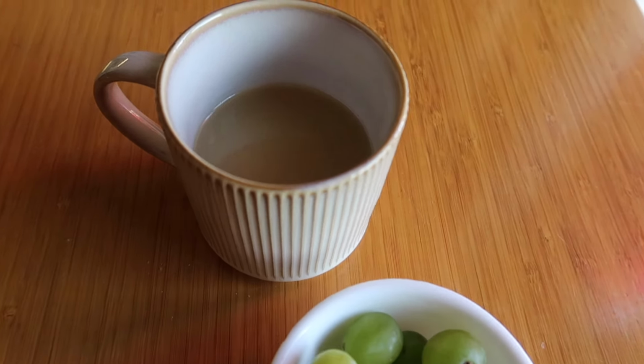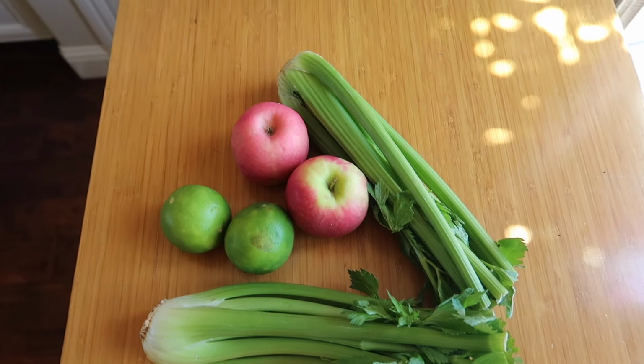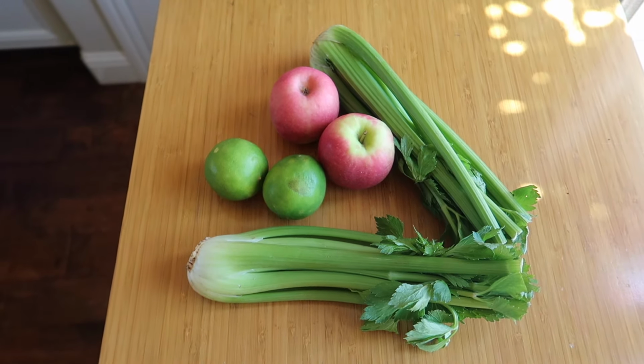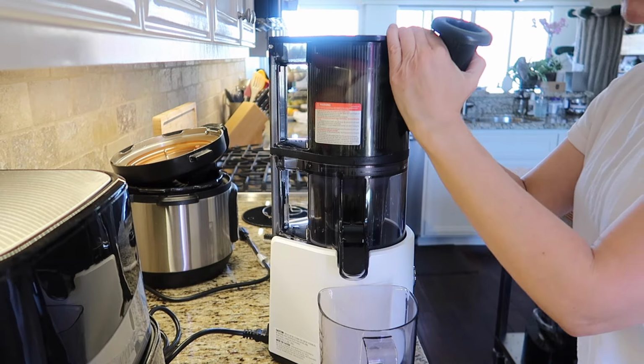For snack, I usually am hungry, especially if I work out in the morning. So I've been having bone broth and then some fresh fruit. In this case, I had some of those yummy cotton candy grapes that I got at Costco. And then another thing I'm trying to have on hand just to sip throughout the day to keep hydrated is celery juice. I'm still getting used to my new juicer, but I made a celery juice blend of celery, apple, and lime, and it was very, very tasty.